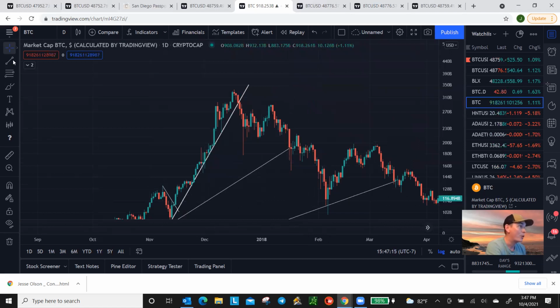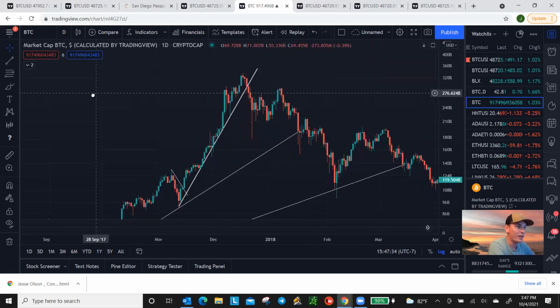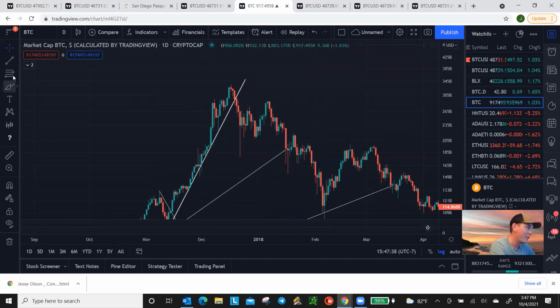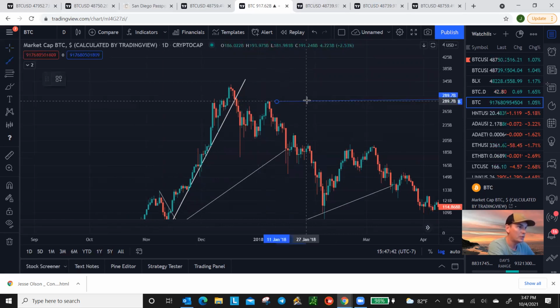Now, for the quick bonus, I don't want to spend too much time because 95% of traders lose money. If you're shorting tops, it's not a good business to be in. Obviously, I've always been a risk taker. Took on too much risk shorting, but I learned the hard way and then made up for it on Tesla shorts and stuff like that. So anyways, let's just draw a quick little line right here.